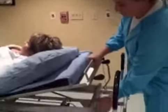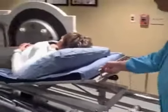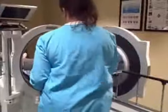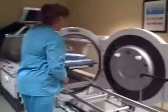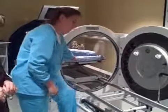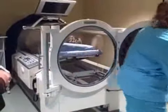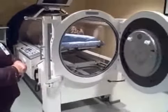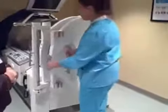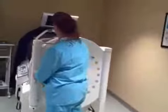There's a little safety latch here, we have to unlatch. And push it in until it latches in, just like that. And then we move the gurney. And we shut the door. There you go. Just like that, and then she's in there for 2 hours, right? And from there, we'll turn it on.